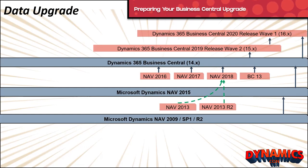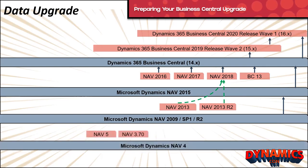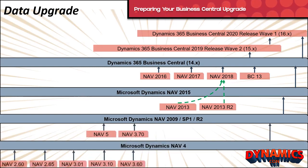And while I'm talking about data upgrade, it's only about on-prem. So if you're not even there and using NAV 4, 5, or 3.7, it just adds one more layer of migration. And if you're below, like 2.6 to 3.6, that adds one more layer.